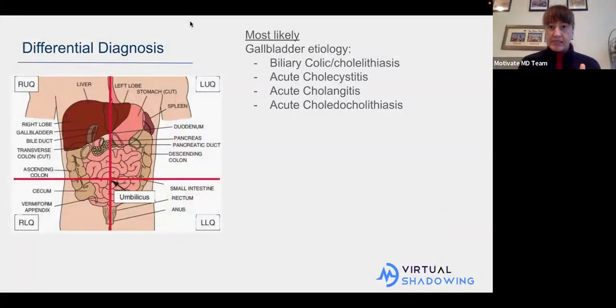And then lastly on this list, you can have acute choledocholithiasis. That's a fancier name, but we know it has something to do with stones, right? Because there are stones at the end of it. Basically that is when the gallstone isn't just stuck in the cystic duct, it gets stuck a little bit further down your biliary tree.